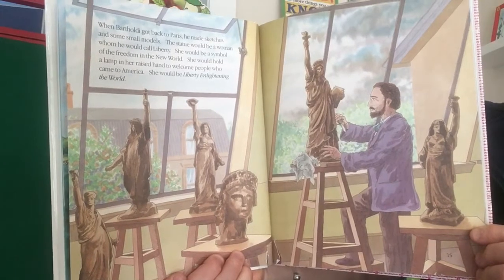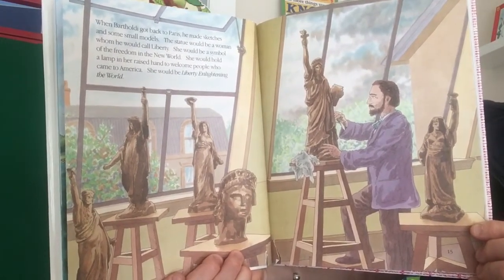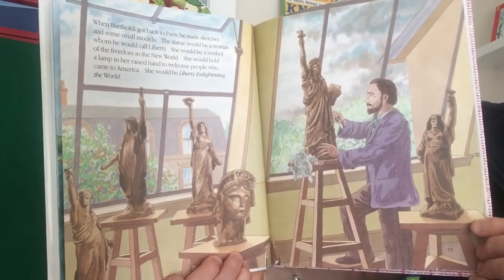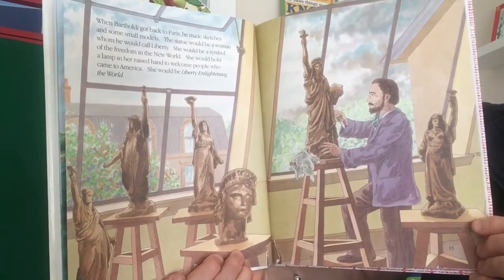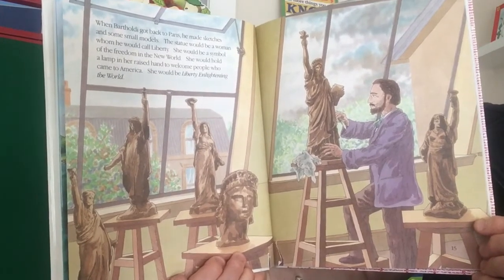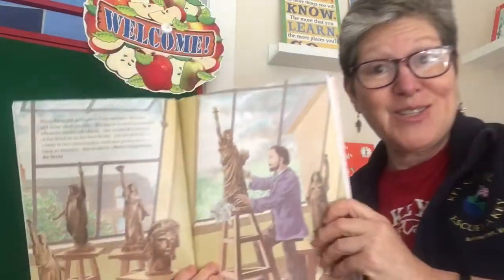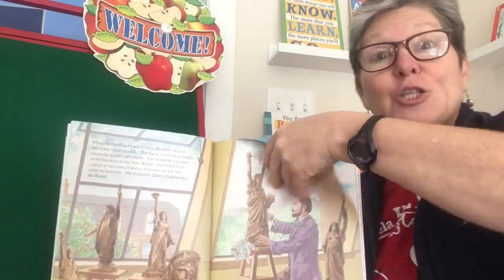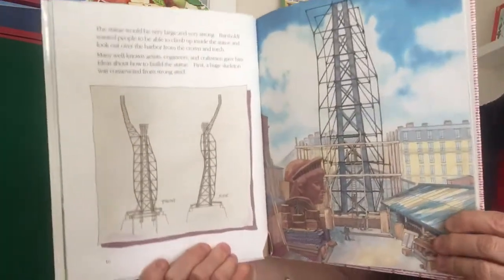When Bartholdi got back to Paris, he made sketches and some small models. The statue would be a woman whom he would call Liberty. She would be a symbol of the freedom in the New World. She would hold a lamp in her raised hand to welcome people who came to America. She would be Liberty enlightening the world. And there he is in his artist studio, right, with lots of bright windows so he can see and do his sculpting, right? That's what kind of artist he was, a sculptor.